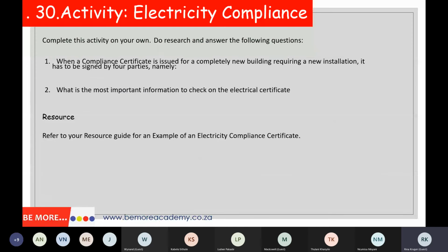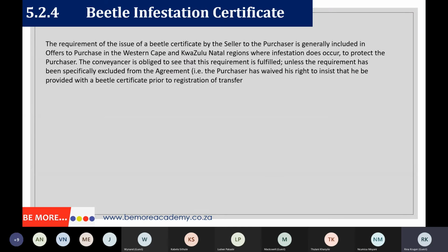Okay, it's the electrical compliance certificate. That is the activity there. Beetle infestation certificate. Here in Gauteng we don't get that unless it is a thatch roof. Then the banks can request that. So we normally do not do the beetle infestation certificate, but definitely in the Western Cape and KwaZulu-Natal on the seafront, there you do it.